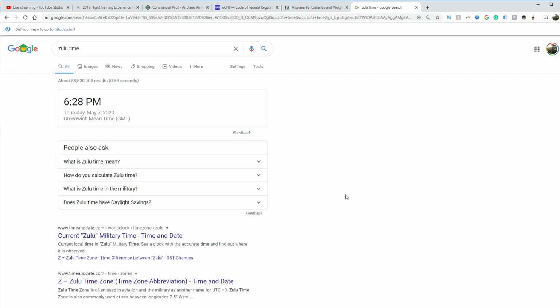Next up, Shocker 31 says, I'm certified as a commercial instrument, single engine land, and haven't flown an airplane in 4 years. If I go get a flight review done, will I have to perform at the commercial PTS standards? Well, we don't use the commercial PTS anymore. We use the commercial ACS, Airman Certification Standards.